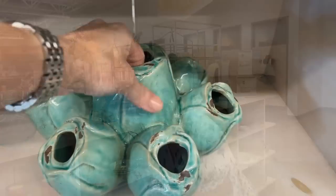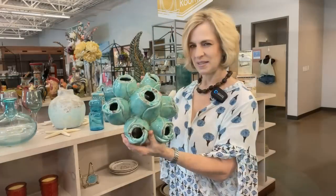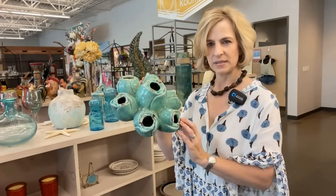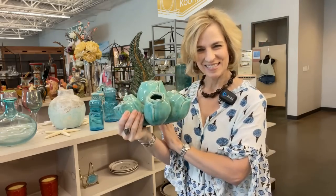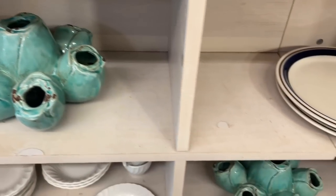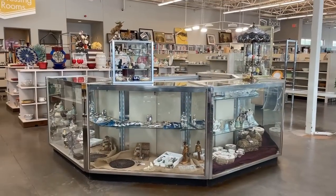And this is a modern day Tulipière. And it kind of goes with the seaside theme. Isn't that fun? You could just place some florals inside, whether silk or fresh, and you've got a great centerpiece. And there are actually a pair of these, and that would be a great way to balance out your table.